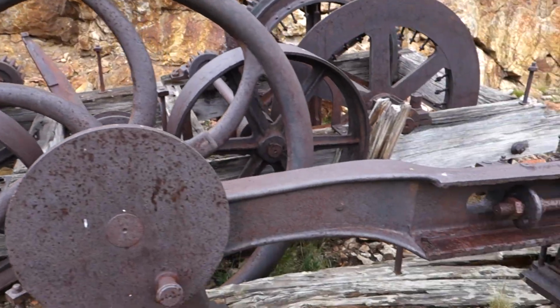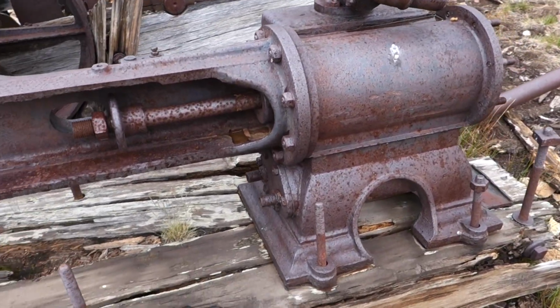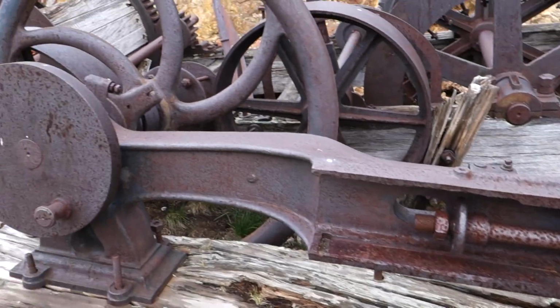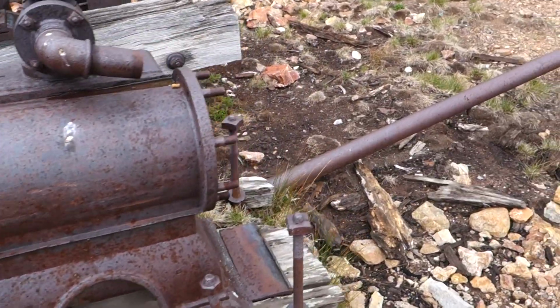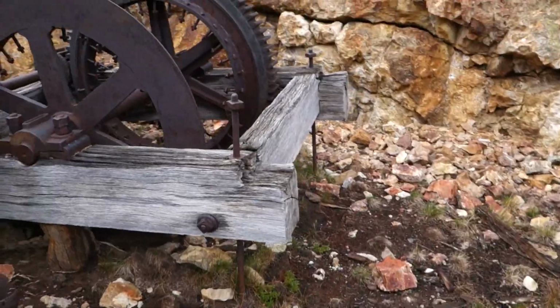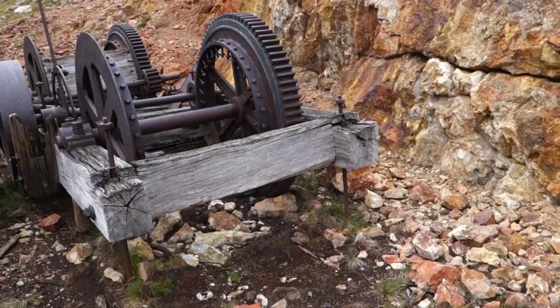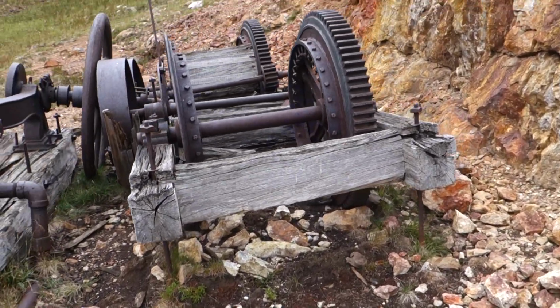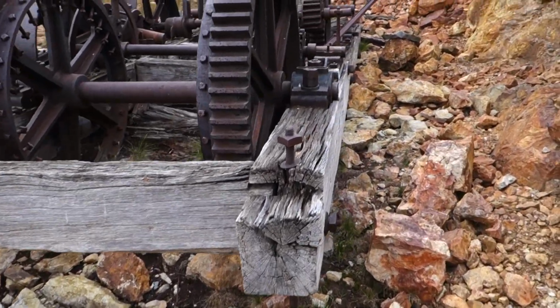Excuse me, what I meant to say was the shaft that this hoist served was right up there, and unfortunately it's caved, but fortunately this remains, and this is very, very cool. We're talking late 1800s here, maybe 1880s, and so I'm just stunned at the condition this is in, and I mean that in a positive way.